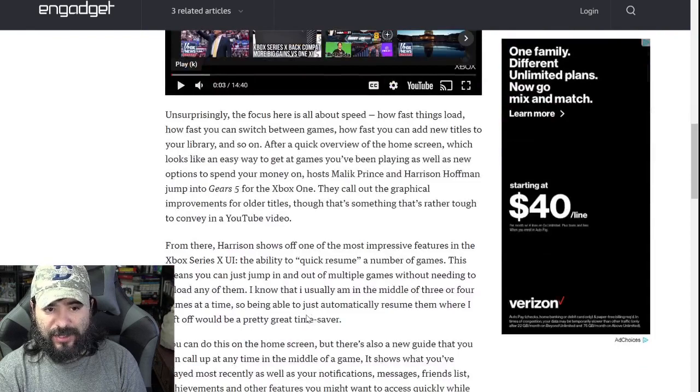The focus here was all about the speed, which is what they showed, the quick resume and all that, how fast things load, how fast you can switch between them, add new titles, how you can access everything like that. Again, I feel that this next console generation is going to be all about accessibility and how fast you can load in between and switch out between apps and games. Going from the game to the menu for both PS5 and Xbox Series X, it seems that everything has been streamlined and made a lot simpler for casual gamers to be able to access the features and stuff that they have on here.